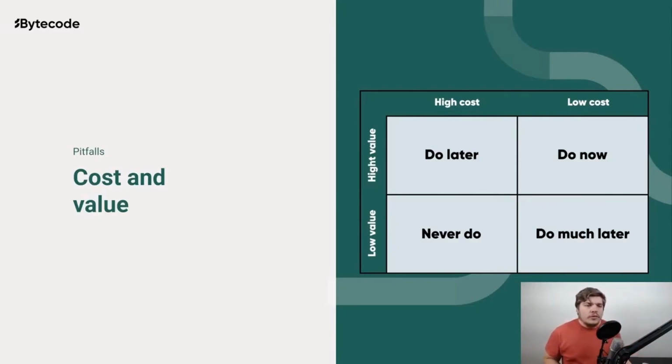And this is a quadrant from Clean Agile by Robert C. Martin. Great book, highly recommend. And this is how you can categorize them. So do now, of course, you want to focus on what has the lowest cost and the highest value. And you never want to do anything that doesn't have any value but high costs. So planning your work is essential.